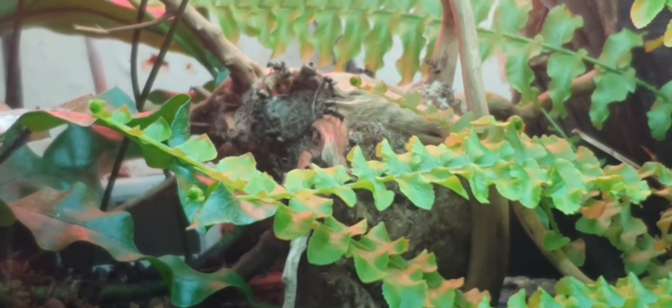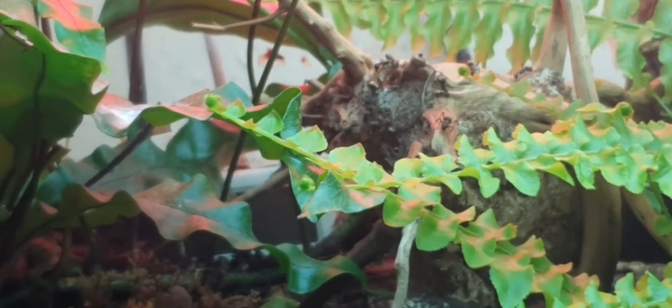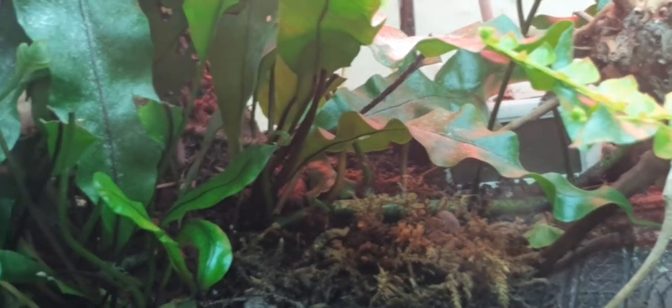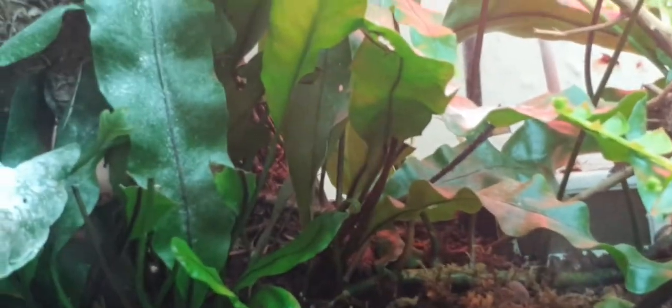So moving on from that, we'll look to the satellite nest, which has been expanding rapidly day by day.